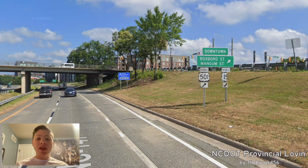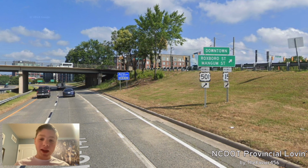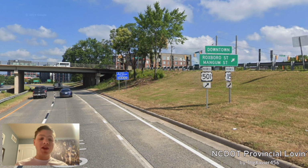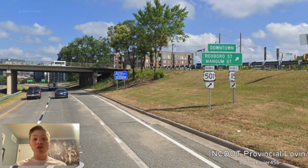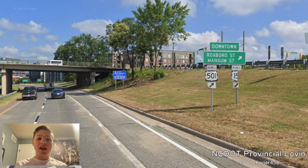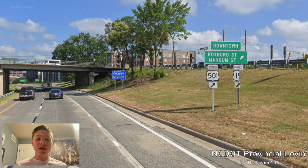Exit 3B is the exit to Business 15 and 501, and they are both signed for downtown, Roxborough Street, and Magnum Street. This exit was requested by TheDerpHog, and he requested it because he used it as a shortcut to I-85 whenever they went back home to Fredericksburg, Virginia using I-85, and it also takes you to the Durham Bulls ballpark. Thank you for that request.